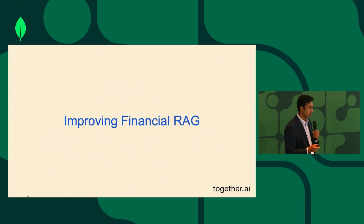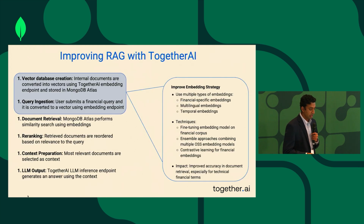Some of the financial institutions and customers we've worked with have derived a lot of the learnings I'm about to show you. The first thing is on the embedding point, right? Actually improving your embedding strategy and your embedding endpoint. What we found is that open source embedding models are a great way to start out of the box, but really you want to use multiple types of embeddings. Specifically for financial institutions, things like financial specific terms and differentiating between different types of filings and earnings reports all make a tremendous impact.